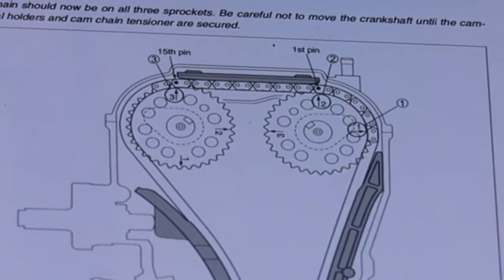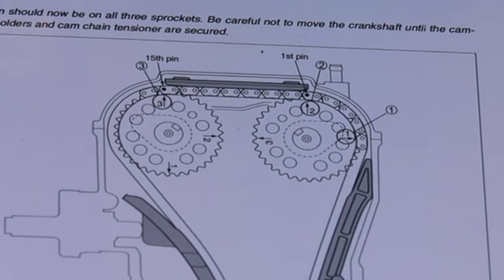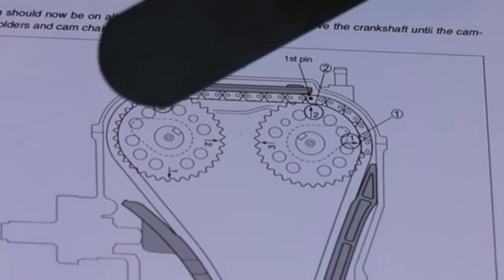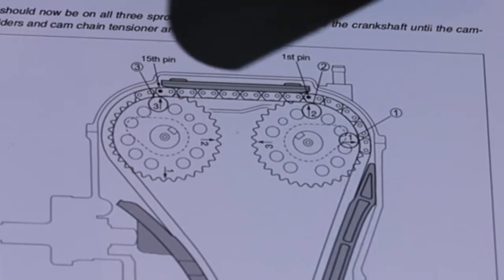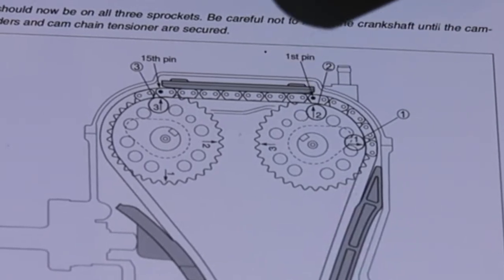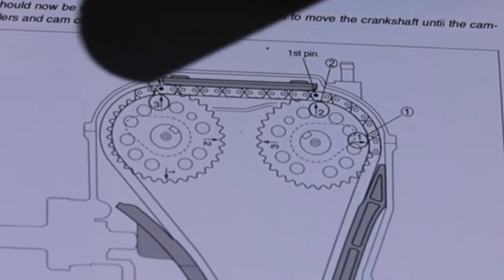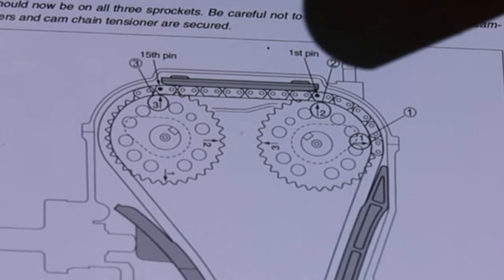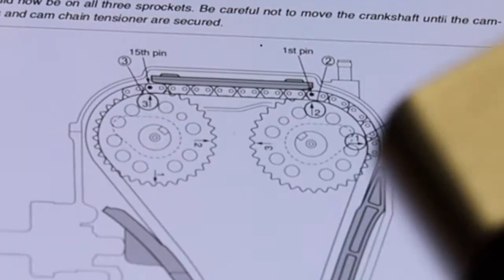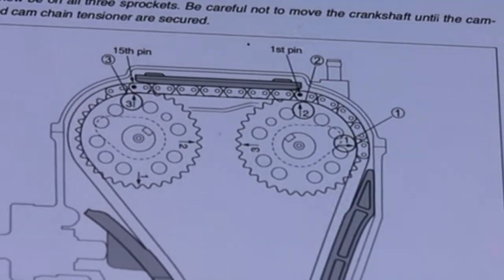So check this out, at top dead center, this side is at a 3. The top is pointing at a 3. This one is pointing at a 2. Remember, 15 points from 3 to 2 this way. And the cam lobes are supposed to be pointing this way and that way. So basically, I'm going to retime it.